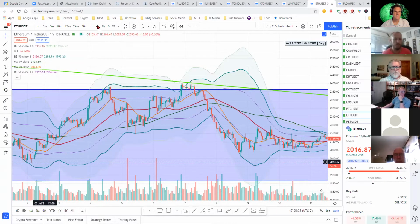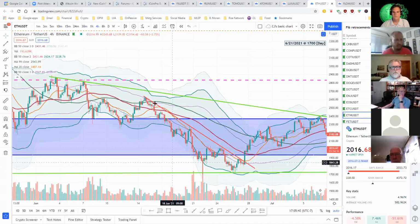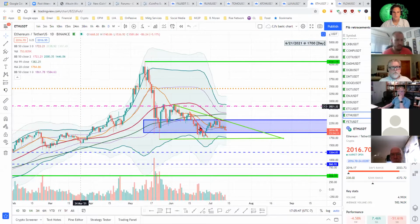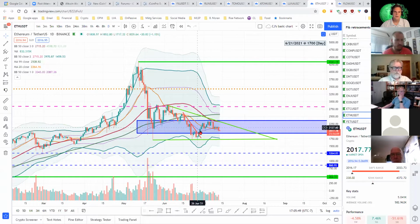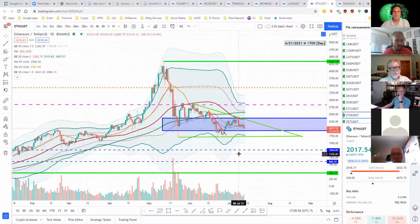Let's look at the 4-hour chart. I updated my fibs on this. So it's in the sweet spot between the 5.0 and the 618 on the Fibonacci retracements. Easy way to say that, it's roughly halfway between the high and the low of this year.